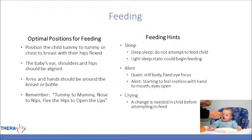Feeding is a really important time for your child to just get some tactile information. And although you're working on feeding, you're also working on developing some of their other sensory systems. The baby's ear, shoulders, and hips should all be aligned while they're eating. Arms and hands should be around the breast or around the bottle. And remember, tummy to mummy, nose to nips. Flex those hips to open those lips.